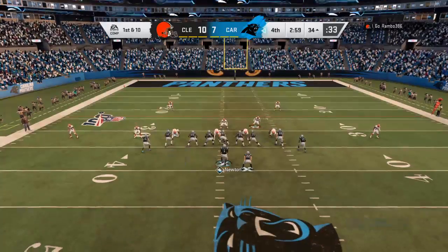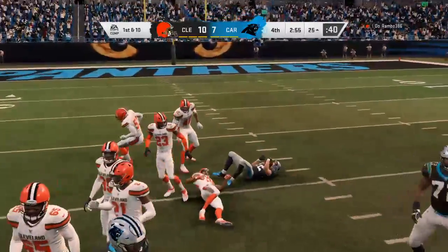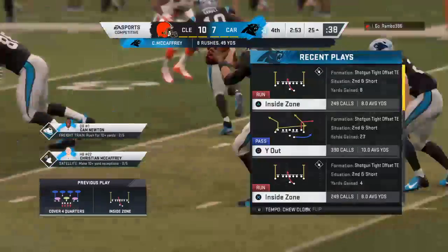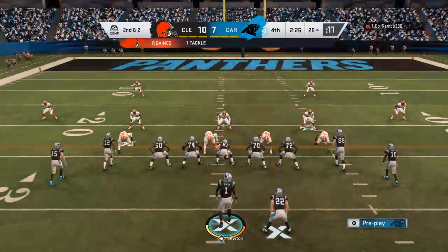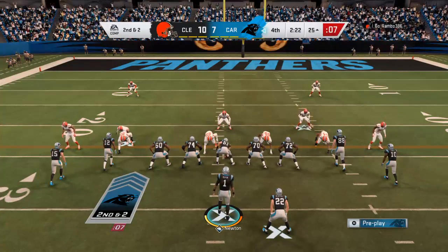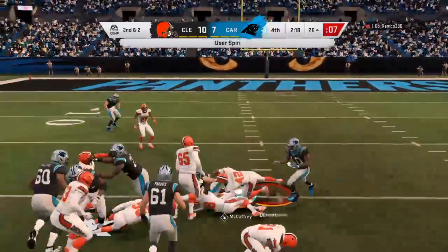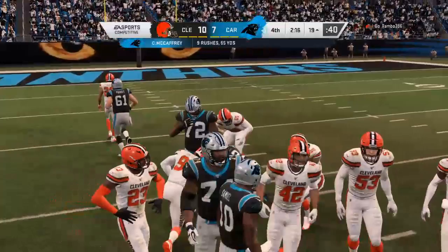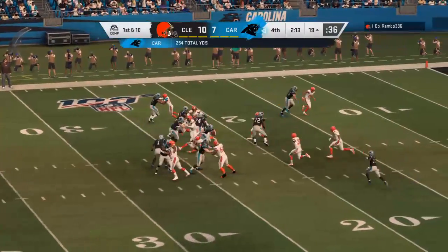1st and 10. Newton going to hand it off to McCaffrey. And he's going to take this one down to the 25. Just what you want on a first down run. Call it 8 yards. And it's 2nd and 2. Coming up to the line, and they will need to run another play here before the 2-minute warning. They stay on the ground. McCaffrey again. And he'll be brought down inside the 20 at the 19. 6 yards the pickup, and that's a first down.